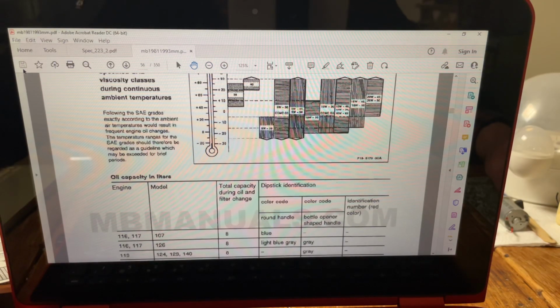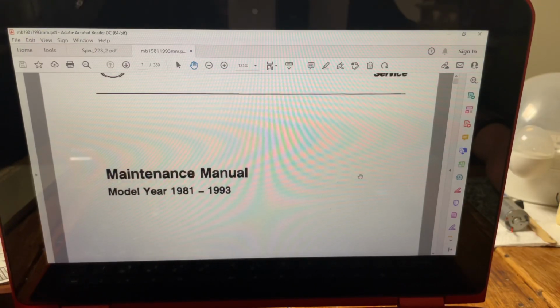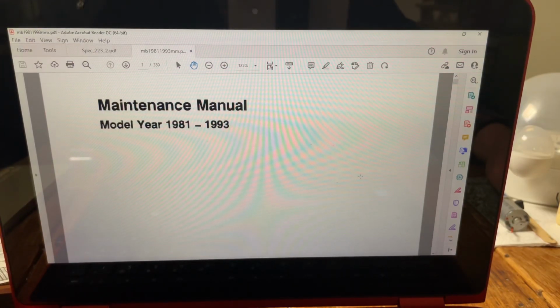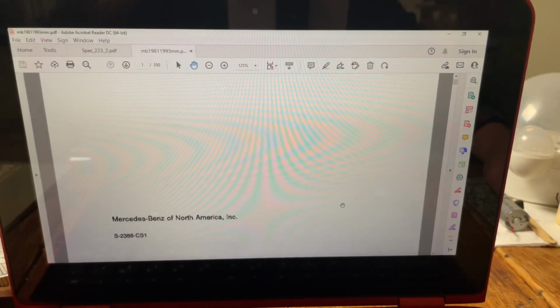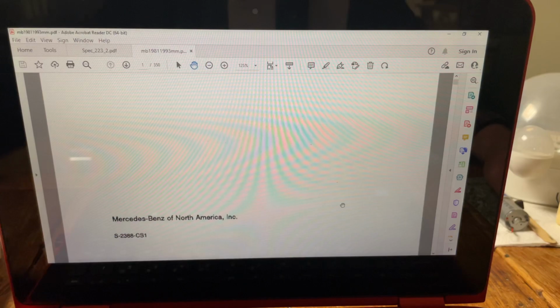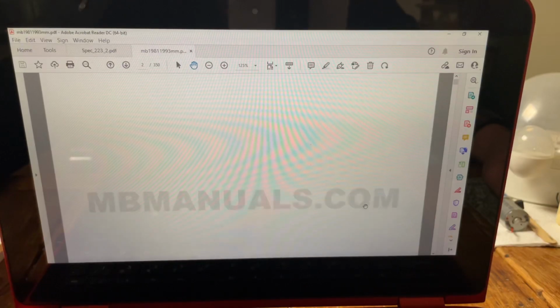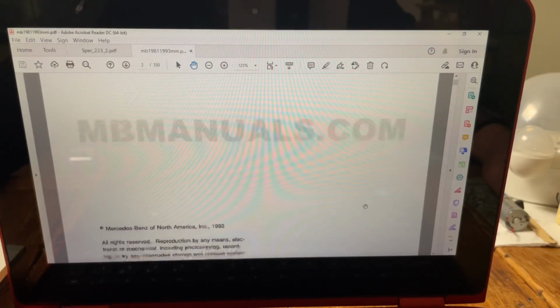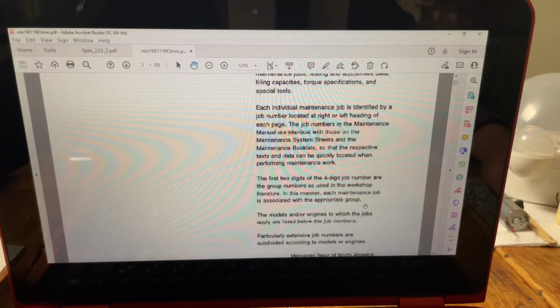So with this, I'm basically following what Mercedes-Benz wrote here. This is the maintenance manual for model years 1981 to 1993. And that covers everything. And this was published by Mercedes-Benz of North America. This was prior to synthetic oil, before we had synthetic oil or the oils we have now. Liqui Moly, or whatever that is called, wasn't even on the horizon at that point. And like I said, it was Quaker State or Pennzoil. Those were the big names here in the United States, at least.